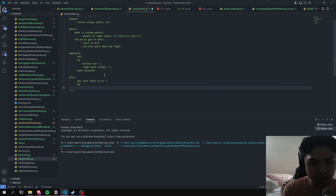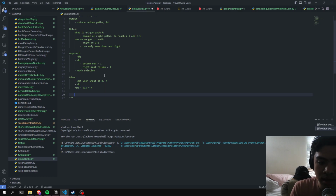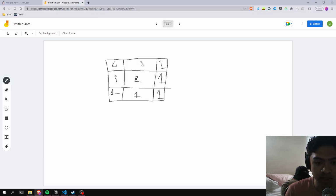Okay. So for DP, we're going to use only one row that's initialized to 1. So row is equal to 1 times n, because that's the number of columns there are in that row. And then, as I said before, we're going to use a DP solution. So we're going to use this row to basically calculate the result, like how I did here, where we calculated the next row by adding the down and the right.